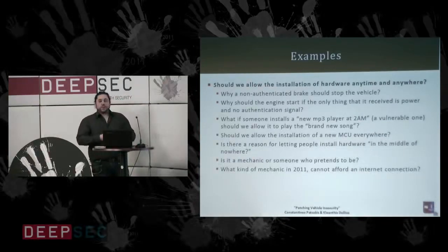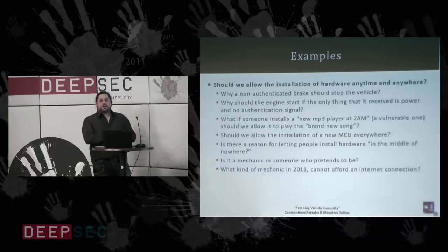And if we're talking about the whole thing about letting people fix my car, I can think that we're in 2011. Everyone should have internet. If you have a garage and you're fixing cars, you can afford at least an internet connection. It doesn't have to be with high bandwidth.